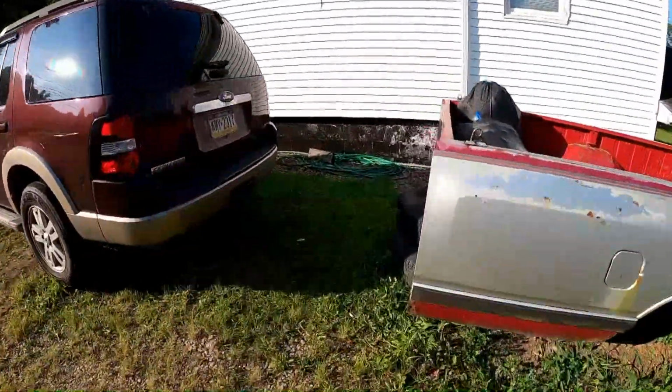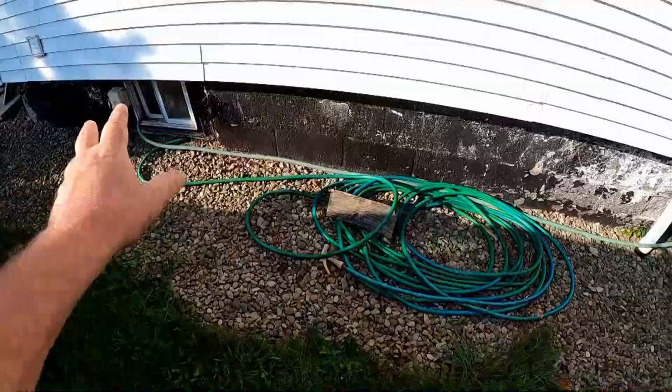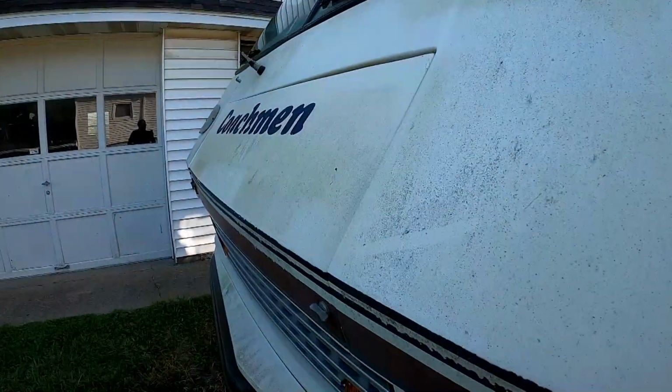Okay, so look here. There's no excuse. I have no excuses for not having cleaner vehicles. There's a garden hose right here. All right, and right inside. Yeah, look. Okay, look how... Oh, never mind. You can see where I did rub my finger. Look how nasty this thing is.